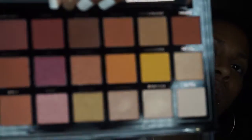Alright, so I got these two as well. These are from the Profusion line from Target. I don't know if it's from Target or they're just carried in Target, because I haven't seen them anywhere else. But I got this palette here. I'm sorry the ring light is blinding you guys. But it is a palette called Sienna's. And it's pretty much just a lot of super warm tones.